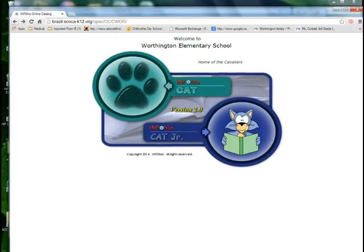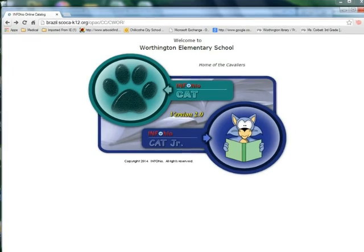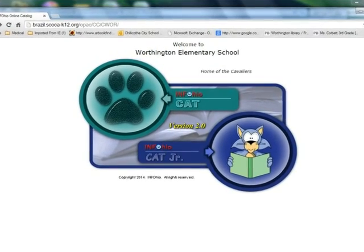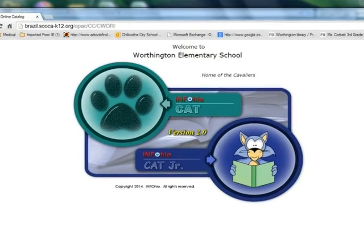The easiest way to find a book is to go to the online card catalog and either use Cat Jr. or Cat, which is the paw print, and do a search.